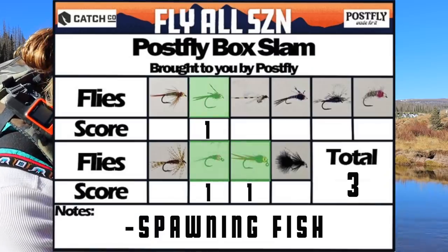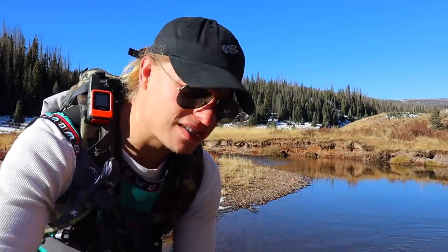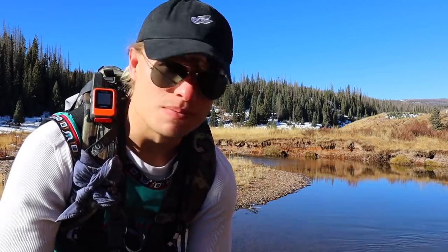You know, this is kind of our first deeper hole, and I ran it between two rocks, and as I was raising it up to cast again, he came up and just bop. So sometimes when you're raising those nymphs out of the water, for whatever reason, those fish, they dig it, they key into it. So cool. Well, we'll keep on doing the 1-2 switcheroo and move on upstream. This is fun.